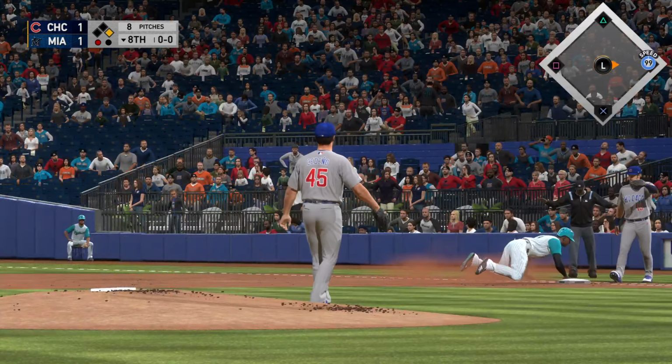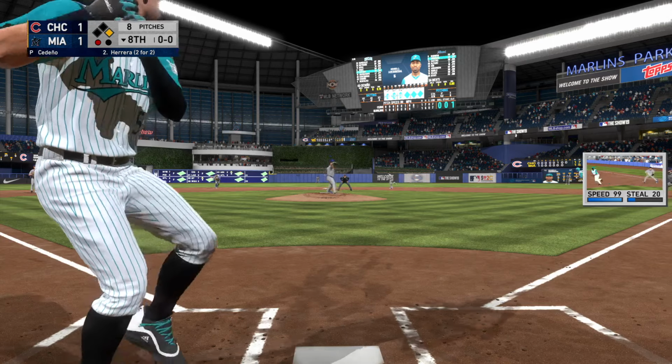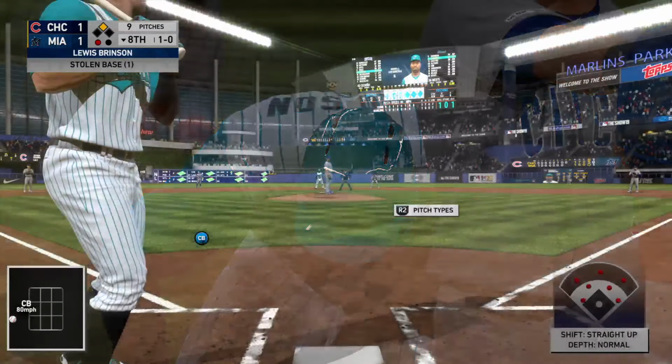And again, a throw. Safe. In now, Rosell. Runner goes for second. Pitch inside. The throw. The throw pulls him off the bag.